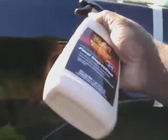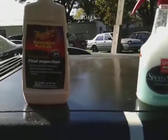All right, it's the first coat of that. Let's shake it up. Let's hit the second coat. All right, let that penetrate in now, work its magic. Okay, after this, do the third and final coat.